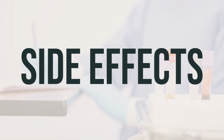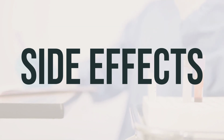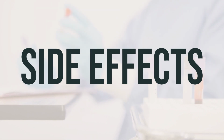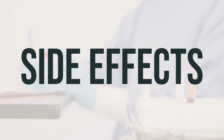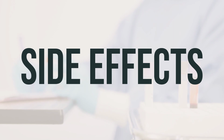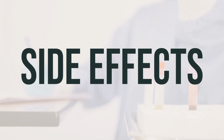Furthermore, there is a rare but very serious risk of a brain infection called progressive multifocal leukoencephalopathy, PML, while taking this medication. Seek medical help immediately if you experience symptoms such as clumsiness, loss of coordination or balance, weakness, sudden changes in thinking, difficulty talking or walking, or seizures.